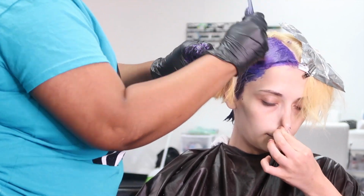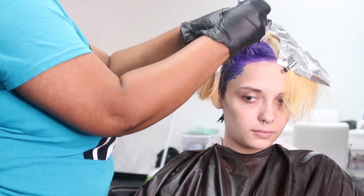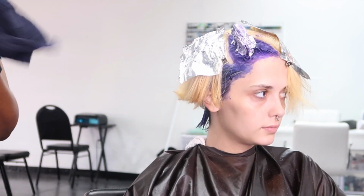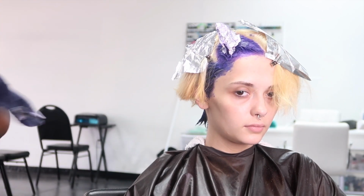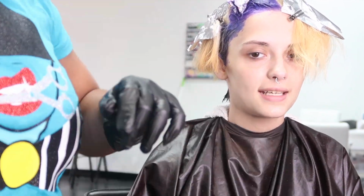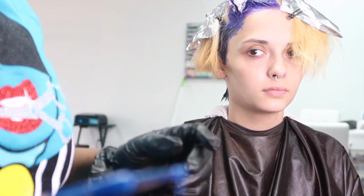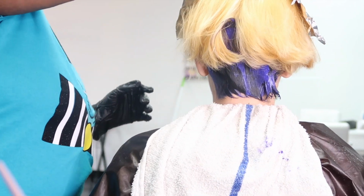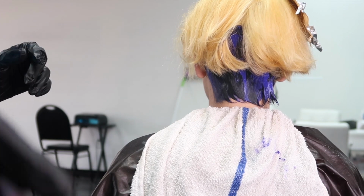Now, other than separating, I'm going to apply another piece of foil right around that section just to make sure that the heat is locked in. And sometimes we could get a lower level of color on the end, so I want to make sure the color on the ends is just as vibrant.